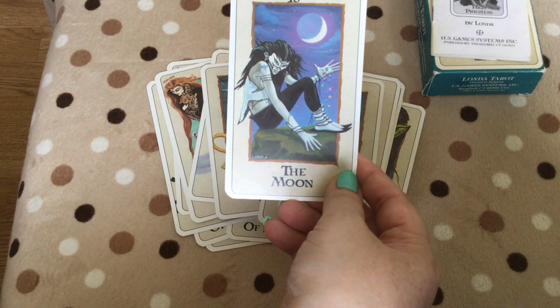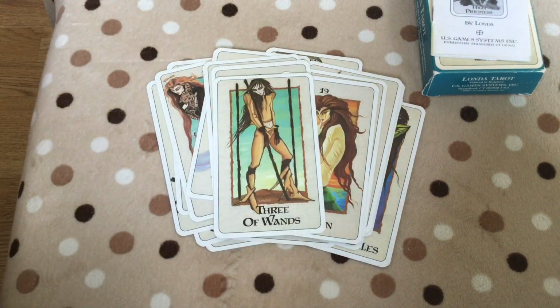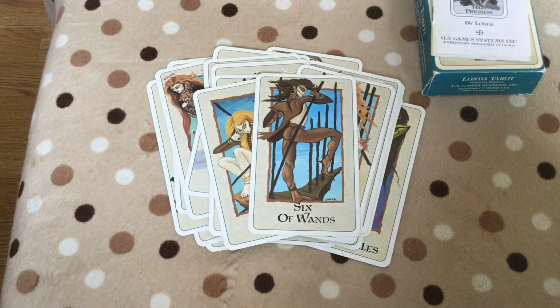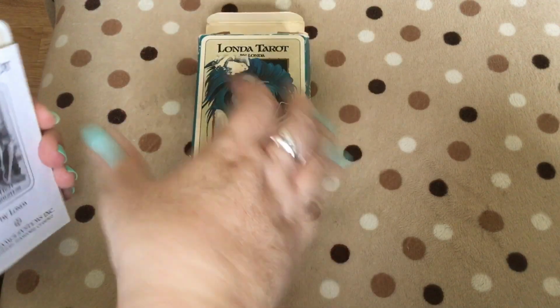Here's another one. I love this moon card. So yeah, this is definitely a curiosity cabinet deck. How cool it is. And I was really lucky again to get this on eBay, and even though the box is in really bad condition, the cards are not. So that was another lucky find.